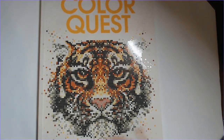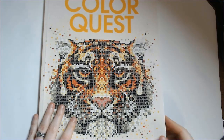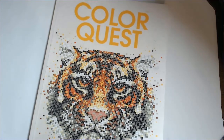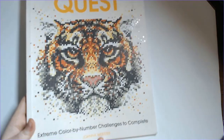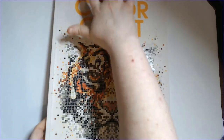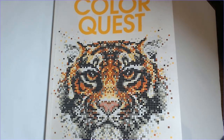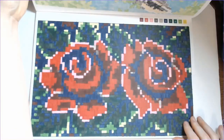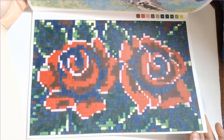This one was a color and chat, kind of a mystery thing where I didn't show y'all the final picture at first, and y'all had to skip to the end if you want to see it without having to listen to me yammer on. This is Color Quest by Joanna Webster. There are a number of books titled Color Quest, so this is the really big, tall book by Joanna Webster. Really enjoy working in this book too. And this is the picture we did here in that color and chat. Again, that's available on the playlist if you want to look.